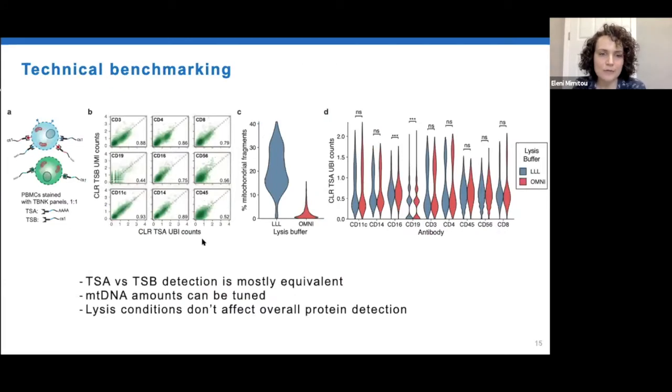For further technical benchmarking, we wanted to test the simultaneous staining and capture of two different BioLegend families, TotalSeq-A and TotalSeq-B. So we stained in a 1-to-1 ratio the same antibody panel. And we spiked in now 2 bridge oligos during the barcoding reactions. We observed that detection is essentially equivalent.